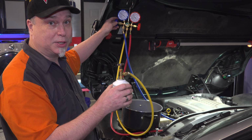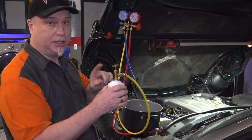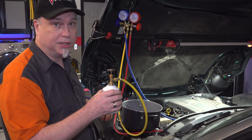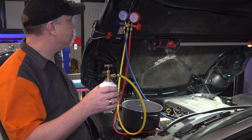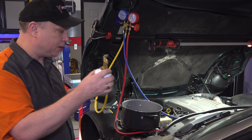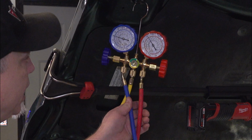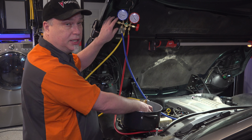This thing instantly starts getting cold in my hand as it's transferring R134 through the system to the compressor. The low side. Can actually feel this bubbling a little bit. The purpose of the hot water is kind of stick it in there. When you do that, you can see the low side pressure jump up drastically.